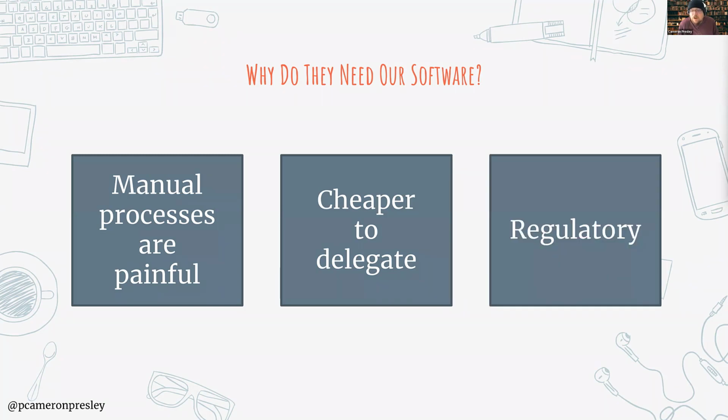And then last but not least, regulatory reasons. You're having to satisfy some governmental regulation, and software helps you do that in a really nice automated fashion. There could be more than these reasons, but here are a couple that came to my mind. And why am I spending so much time talking about this stuff?